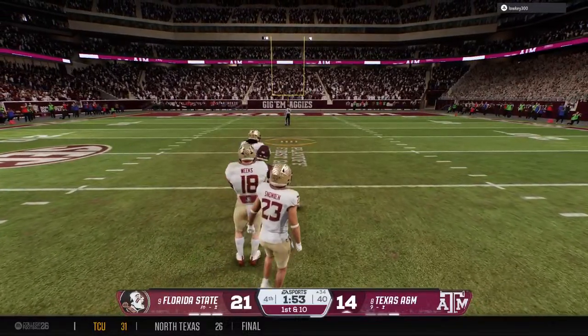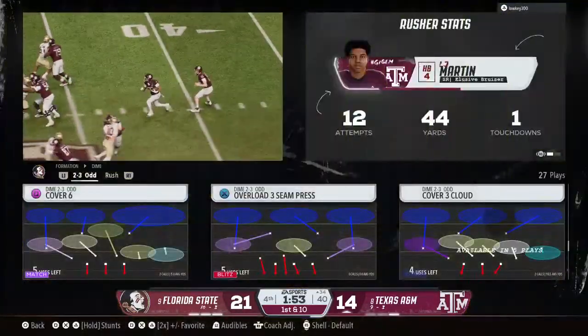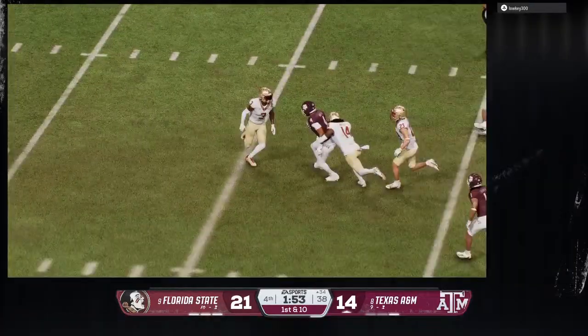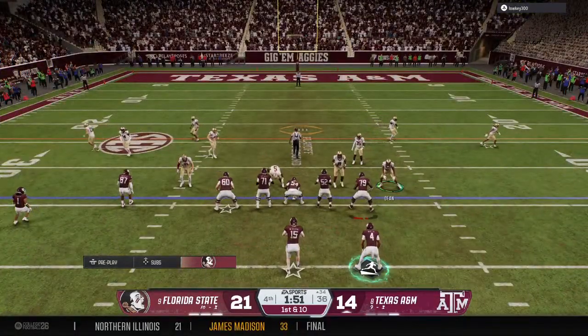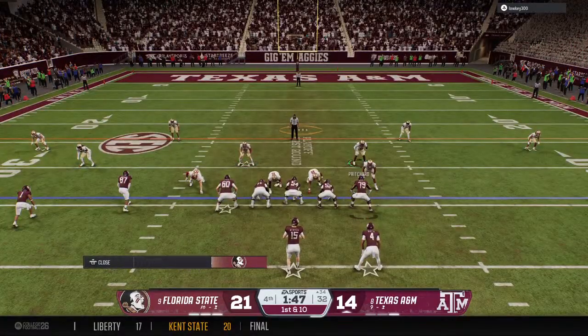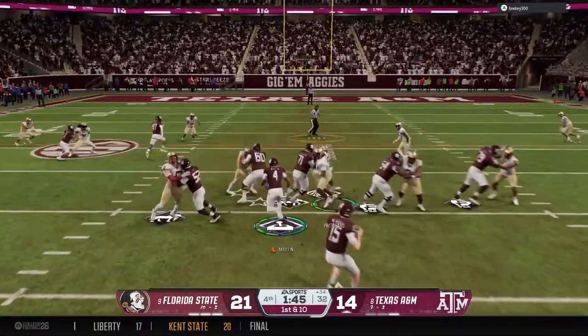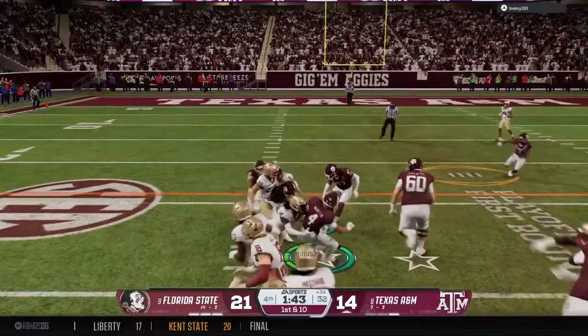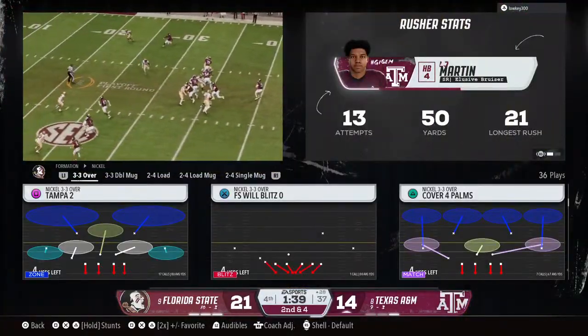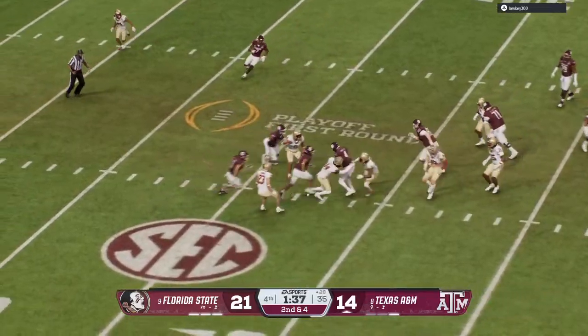Big game. Big runs like this are just demoralizing for a defense. It's one thing to give up big plays over your head against the pass game. But when teams can run the ball and pick up yards like this, it really affects the team's mental psyche and their confidence. And we'll start to see some missed tackles following a play like this. Defense gets him down, but they'll take the gain on that play.